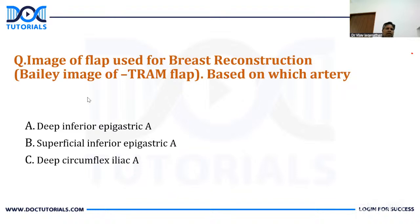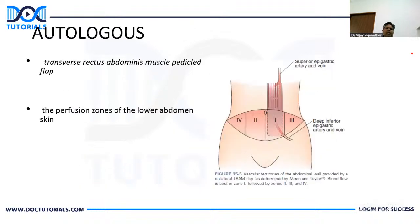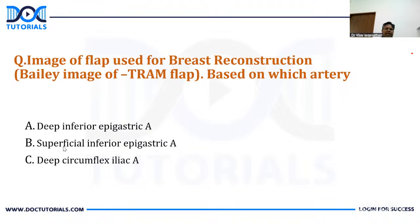So here I will just go through a few contents and come to the answer. Breast reconstruction can be done by either an autologous or a prosthetic technique. In the prosthetic technique, tissue expander placement with later exchange is one option. Immediate permanent implant placement is another option. Latissimus dorsi muscle underneath the implant is another. So these are the implant-based techniques. For autologous techniques, there are two: pedicled technique and free technique. In the pedicled technique, if a pedicled TRAM is being done, it has to be from the superior epigastric artery and vein. So in this particular question, if superior epigastric had been given, I would tell superior epigastric as my answer.